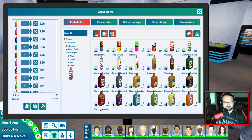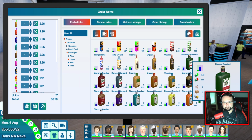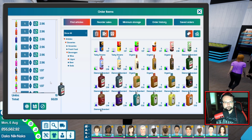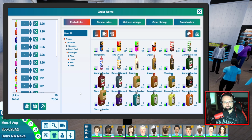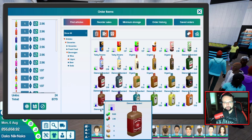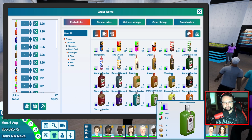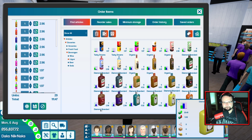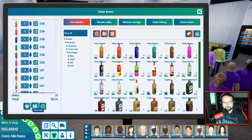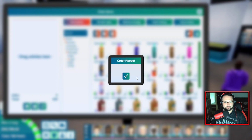They've added some new ones in here. There's the Captain Morgan's knockoff. There's the Jägermeister knockoff. Don't know what that one's meant to be. That one's Gin Bean. Oh no, that's Davy Jackson. That's Jack Daniel's knockoff. Tom's? I thought I was rather au fait with alcohol. Apparently not. Right, let's get that ordered. Apparently you can give it an order name. No, I don't want to save it.